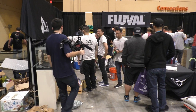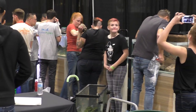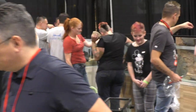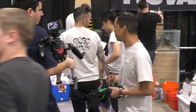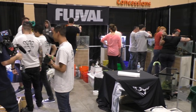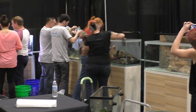Here we have the other aquascaping contest, which is the larger tanks. And you're gonna see some people here that you'll recognize. Obviously right there. A lot of other people. Again, we'll be checking this out later. Probably come back tomorrow and look at these once everything's settled. Hopefully get a chance to talk to Rachel.